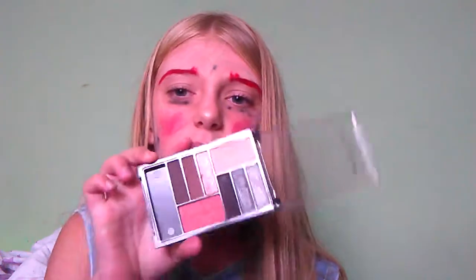That's all right. Next, with my beautiful face, I'll be doing my eyeshadow. So for my eyeshadow, I'll be using... I'll be using... Okay, this is all right. This is my travel palette. It's like a little travel palette by Maximor.